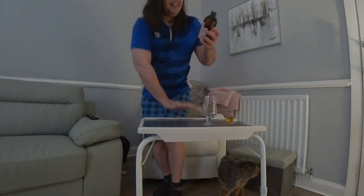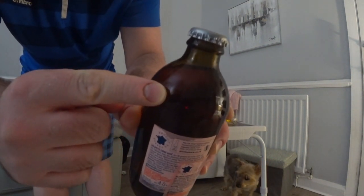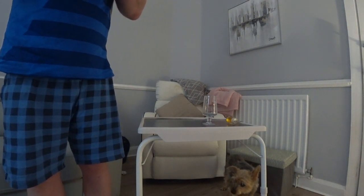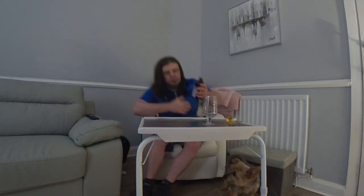Also, another funny thing that I want to point out that I didn't in the last video was that it says, if you want to see the best before date, look at the bottle. And I've looked at the best before date on the bottle and I cannot see it anywhere. You want to know where it is? It's there. That's where it is. Can you see it? Can you fucking see it? I fucking can't. If I look really closely, you can faintly see best before the 11th, 2024.